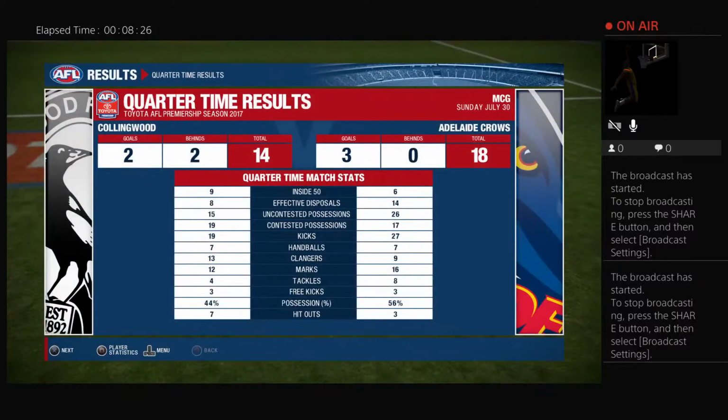Richo has some stats for us now. You could slip a bit of paper in between these two teams on the marking stats. They're really that close. Not a lot of difference in the tackling stats. Adelaide was slightly ahead with 8-4. That's a unique spin on things, Richo.